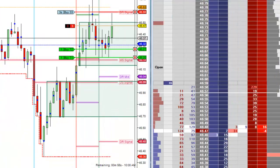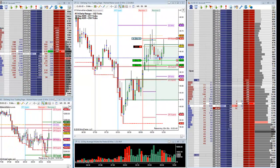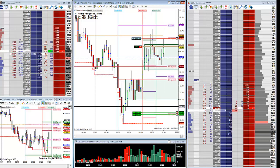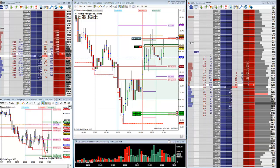Right to the revision signal short up there. Same thing happened yesterday. Took me out to the tick, but then that just ran up to it. Oh, we haven't closed above the range. That's the revision signal. First time touch short. 30 seconds left on this candle. Stop is 61.